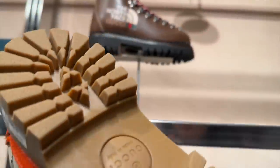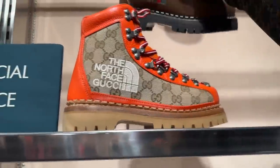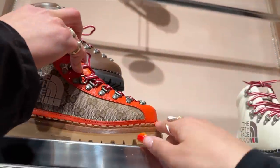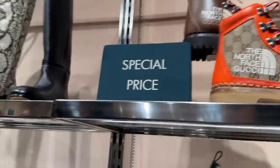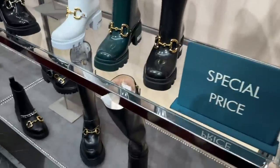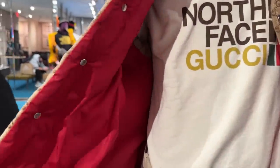I know, these are very me, but $745. I remember these being just over £1,000, I think. And how much are these? Same? $745, I'm assuming. Then again, it might be less, because that's leather. They're quite heavy, though. They're like a commitment, these little heeled wellies. Oh my gosh, with the red inside.